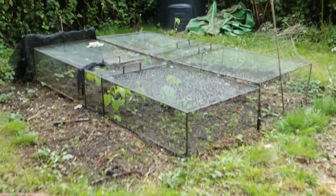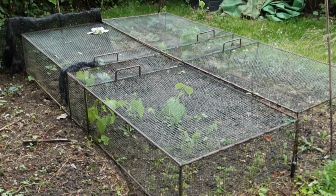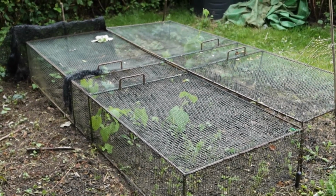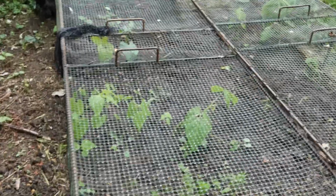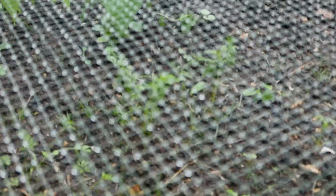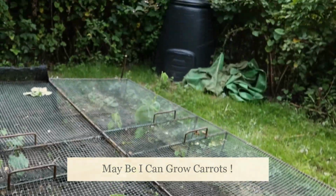Then down here I put these cages over the top of where the French beans were that I transplanted up into the main bit. But there, I've noticed that there's quite a few reasonable carrots starting to grow there, so that'll be good. Protect those from the rabbits.